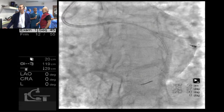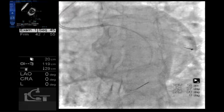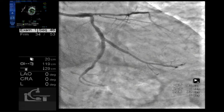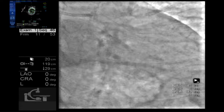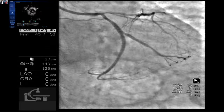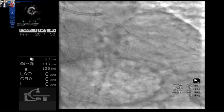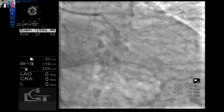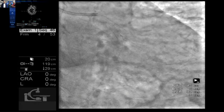I just want to show you the IVUS. The IVUS goes to the side branch without problem, and we pull it back. You can see the IVUS, right? This is from the side branch IVUS. It's a 2.5 millimeter stent, expanded really well.